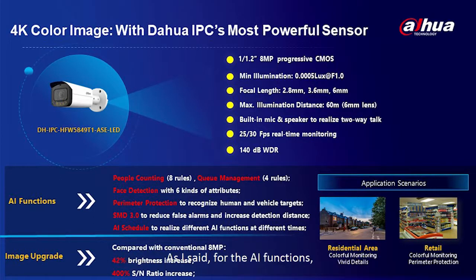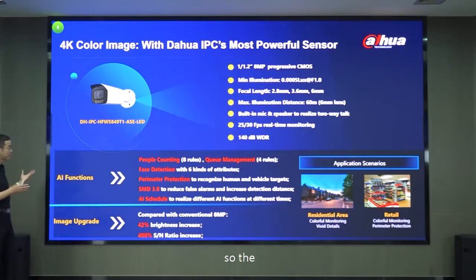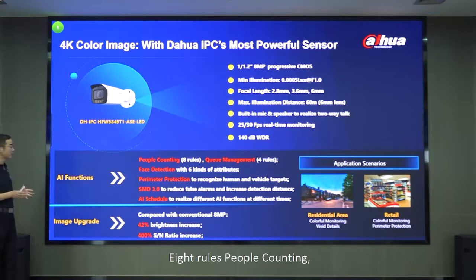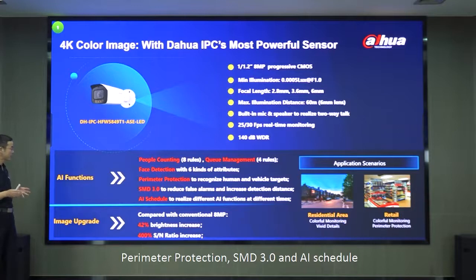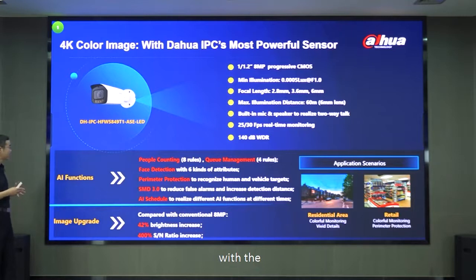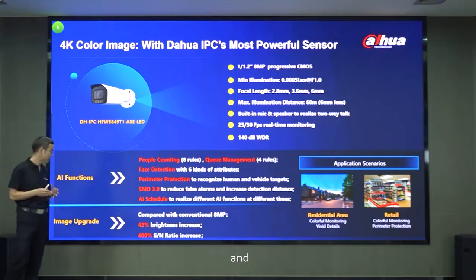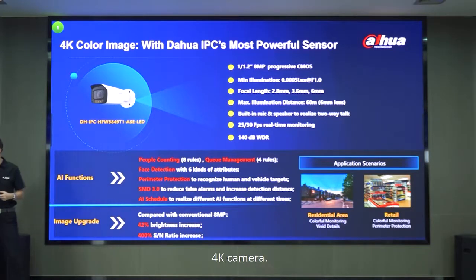As I said, for the AI functions, the universal AI function is going to be supported across the whole range. So the AI feature set will be the same as the previous dual lens: 8 rules people counting, 4 rules queue management, face detection with 6 attributes, perimeter protection, SMD 3.0, and AI schedule. These are the feature sets going to be available across the whole range. And compared with the normal 4K cameras, there is going to be a 42% brightness increase and 400% SN ratio increase. This is the main spec of the 4K camera.